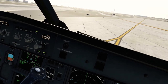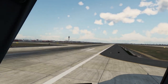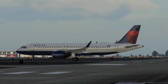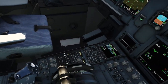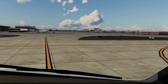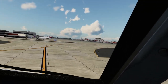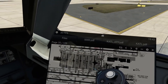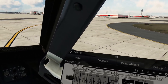Cool down time. Clear right side. Clear left side. Request taxi. 2468, taxi to gate Alpha 29 via taxiways Mike, Delta, India, X-ray, India, Echo, Foxtrot. Mike, Delta, X-ray, India to Foxtrot, Delta 2468.